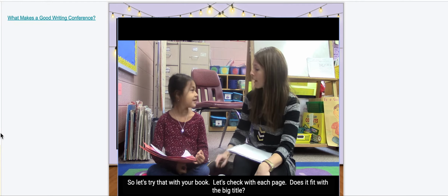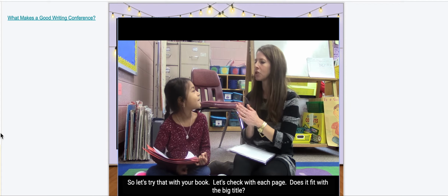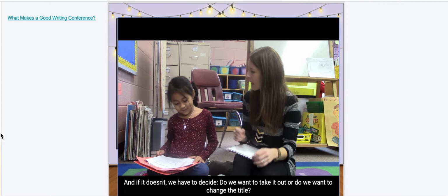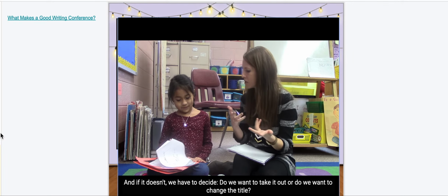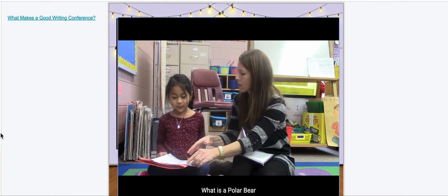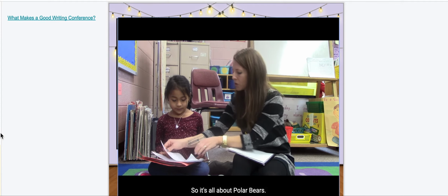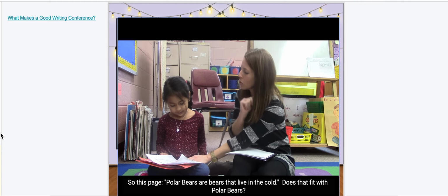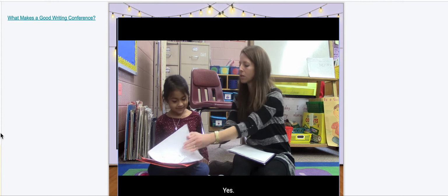So let's try that with your book. Let's check each page. Does it fit with my big title? And if it doesn't, we have to decide, do we want to take it out or do we want to change the title? So your big title of this book is? So it's all about polar bears. Are you ready? So this page, polar bears are bears that live in the cold. Does that fit with polar bears? Yes. Okay. So we can keep it.